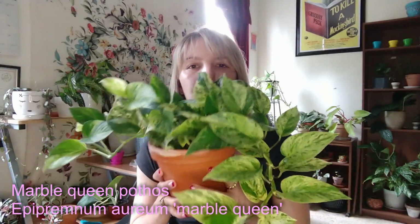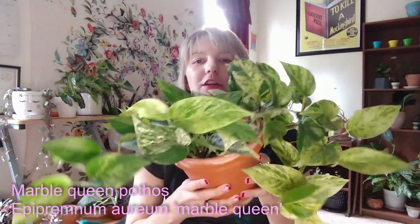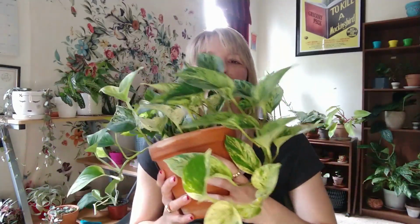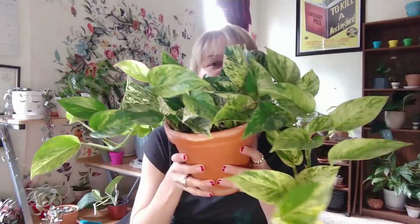So we have a Marble Queen Pothos, Marble Mamacita, according to Peace Lily Plants, the store that is. And you know, for a while when I had this, it wasn't doing that much, so I felt kind of meh towards it. And then I think that the summer sun and it getting acclimated to my house, one day it just started to take off like crazy, and it's just been going crazy ever since.